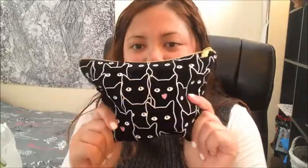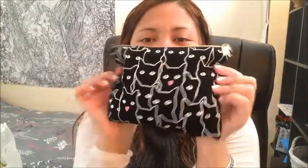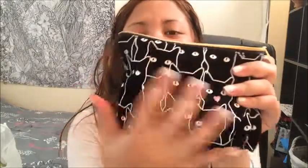So now on to what's inside my makeup bag. I want to give a shout out to Charlie for getting me this cute cat makeup bag, and it's like felt. And this is from Forever 21. It's so cute. I love it.